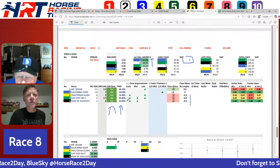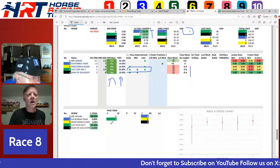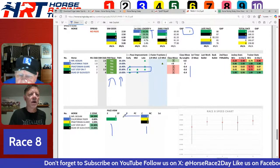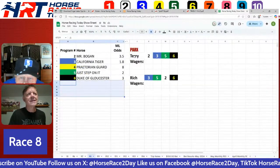Three class droppers. This horse right in here, the 5, Just Step On It, showing the most improvement last out. 2 on the front, 3 in the back. So that 3 horse, California Tiger, Terry, that's the left arrow horse. That left arrow horse, make your picks.